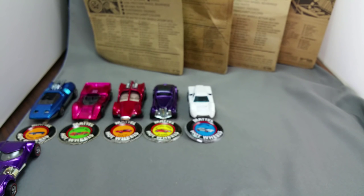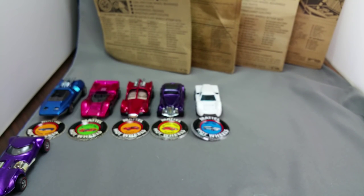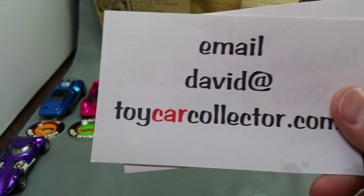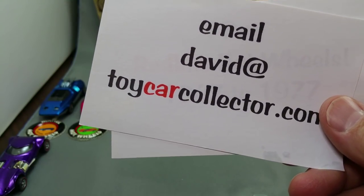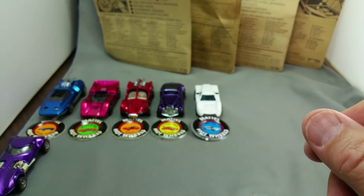Now, the last one I'm going to do is a car that I've always wanted loose, and I've always wanted it mint, so I'm going to have one. Now, remember, let's see. Wait a minute. You know that movie stopping? That really threw me off. Remember, I buy Redline Hot Wheels, and my name is David at ToyCarCollector.com. This is Redline Liberation, November 25th, so continuing on.